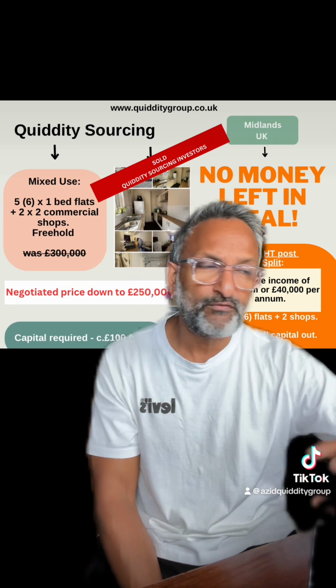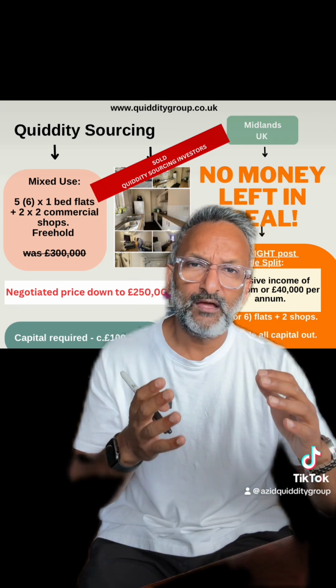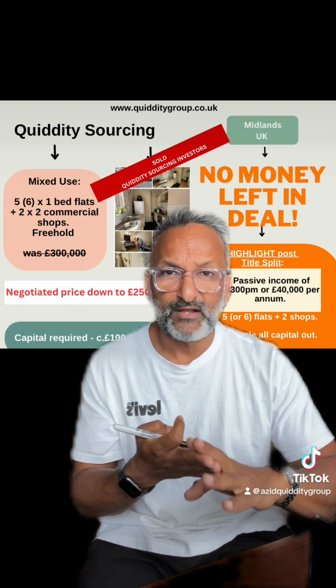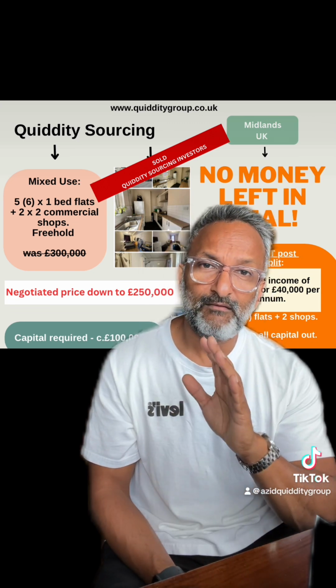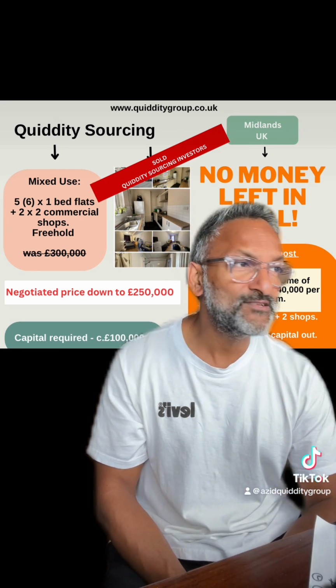So let me walk you through a very quick highlight. In terms of the deal, it has utilities split. There was no rental arrears. It's below market value significantly now. I've managed to negotiate and buy it at 250,000. So that's 6 one-bedroom flats with 2 shops. And you wait until I tell you the rental on this will be crazy.